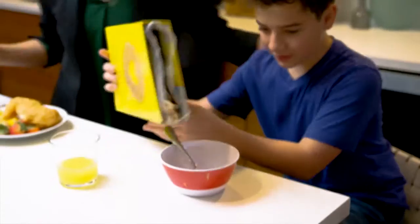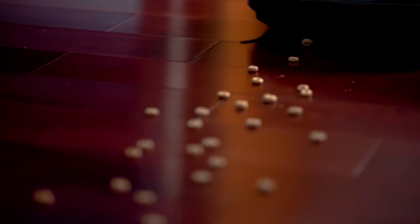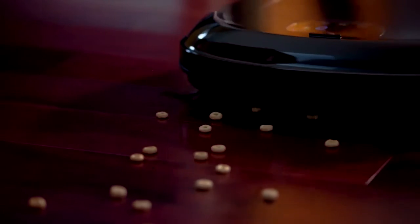Leave the worry of daily messes behind. Introducing ICLEBO O5, the intelligent cleaning robot that lets you do more by cleaning less.